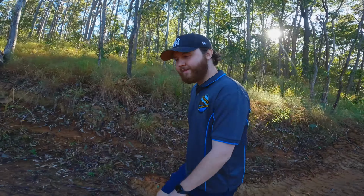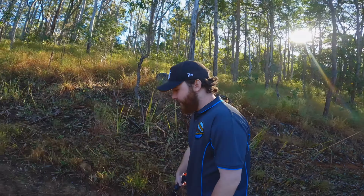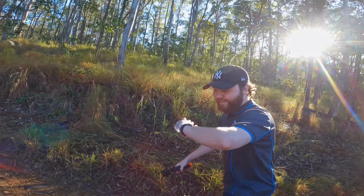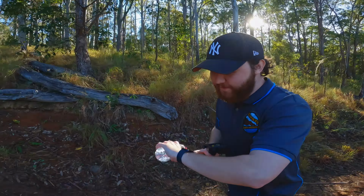So this hike's about 6 kilometres long. How fast do you reckon we're going to do it? One hour. What's the time now? 8:31. I guess we better start running. I've also got my Strava on so we can see exactly how long it takes.